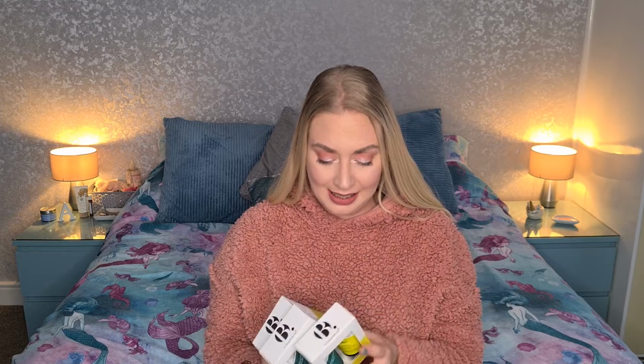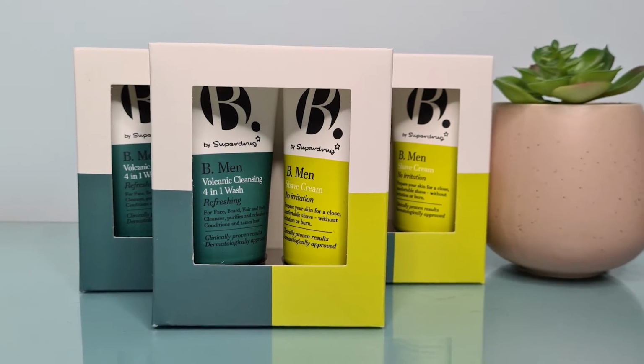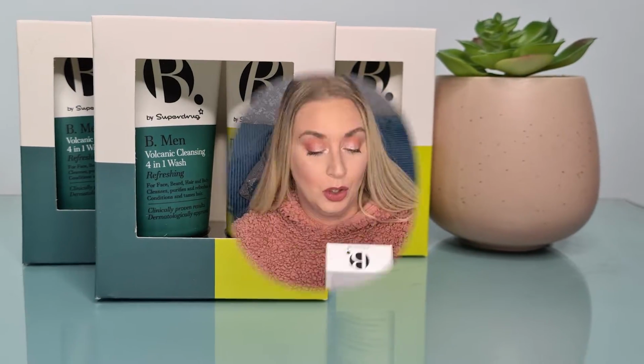Okay, and the last thing that I got was a bargain. These were 3 for 2 as well, but they were also on sale. So I got these things. I actually have bought one of these before for Chris. It's the B-Men Volcanic Cleansing 4-in-1 Wash, which Chris uses, and then a shaving cream. And these were 49p each, 3 for 2. So these cost me 98p for 3 of them.